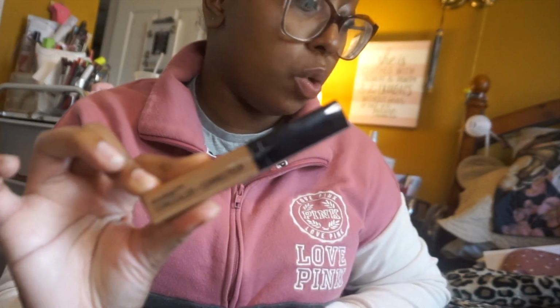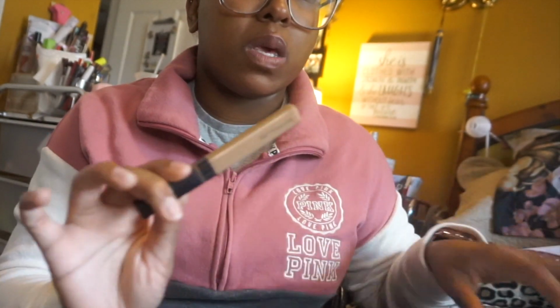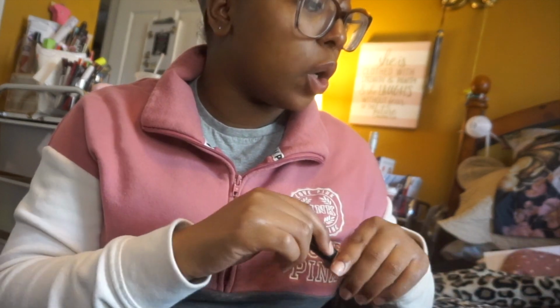They are so good. I'm gonna keep this Wet n Wild Photo Focus Concealer. I think I need to use it a little bit more to see what my opinion is on it, but I'm gonna hold on to it. Of course, you guys already know I'm keeping the Maybelline Fit Me. This was a GOAT. This was one of the first, so yeah.